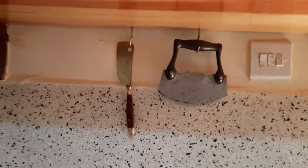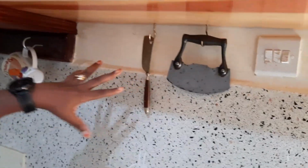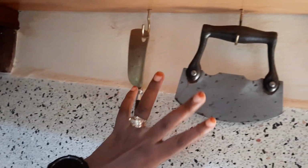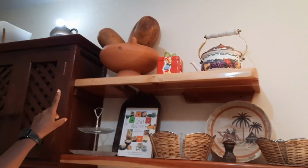I'm not a person for modern and shiny things. I love rustic. Like these ones, they are thrifted. All these are thrifted. I just like hanging them here so that I look at them. They're just so artistic. I love the metal in it, and the brass in this, and the wood. It's just so beautiful. I love that. And as you can see, my pots are for decoration, and they're also useful.